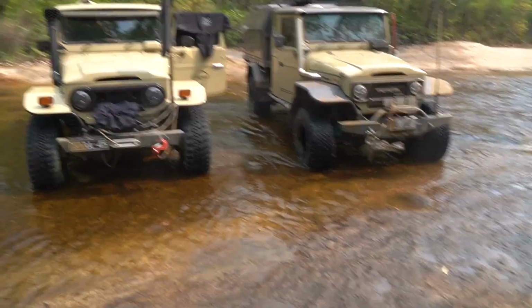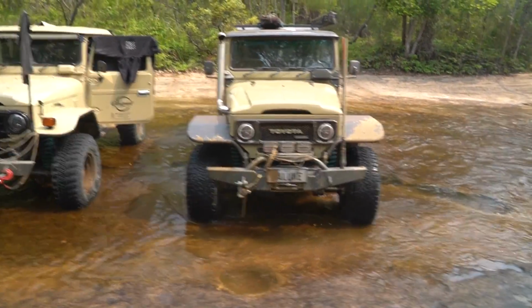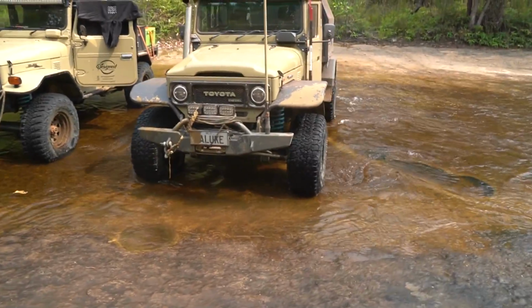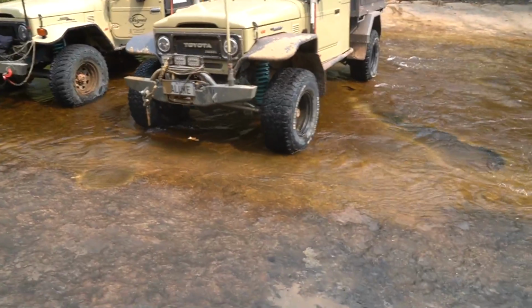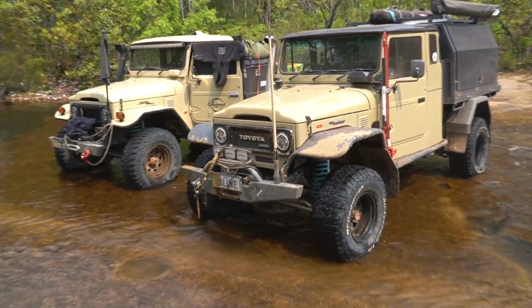Couple of 4580s at Birdie Creek, we made it. We're gonna set up camp here for the night. It's obviously significantly lower at this time of season. But yeah, I mean, the water's lovely, it's a hot day. We're just taking it slow from here on out.